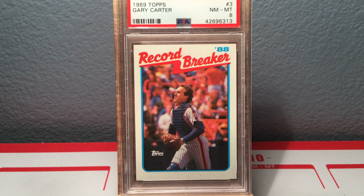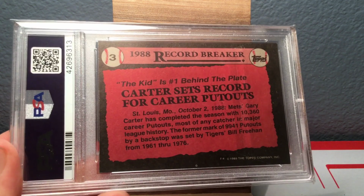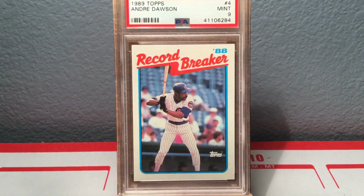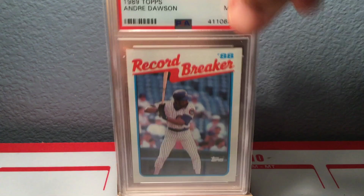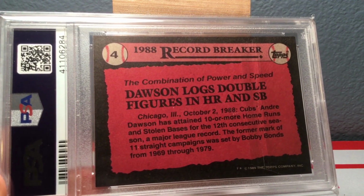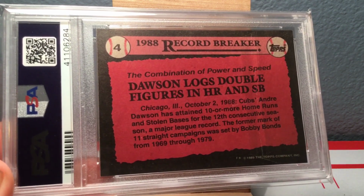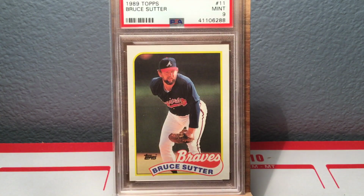There's a Gary Carter Record Breaker. Something about catchers, I would guess. Career putouts for a catcher. There you go. Got Andre Dawson Record Breaker. Let's see what he did. 10 or more home runs and 10 or more stolen bases for 12 consecutive seasons. Huh. Okay then. It's funny how the Record Breaker is kind of a weird, interesting record, why would you really highlight that? But they didn't ask me.